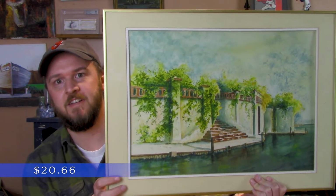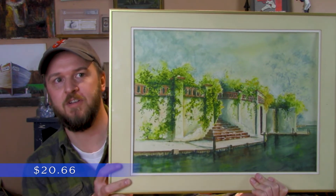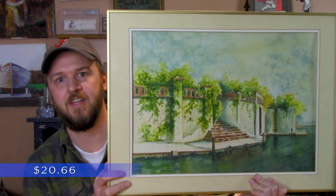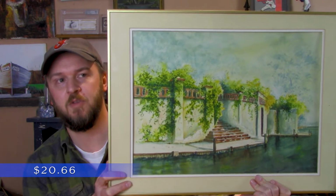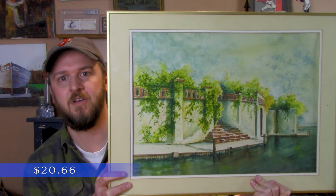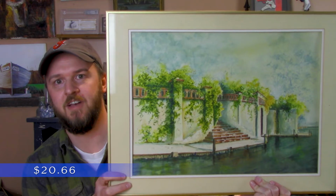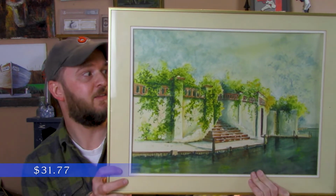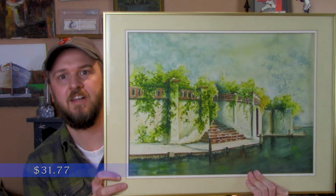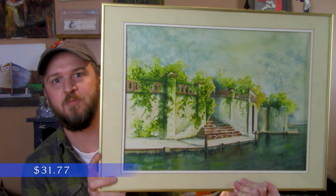Given the size and how well this is done, though, I have sold local artists' paintings that are really well done like this. I sold one for like $350. I've sold other ones that were around $200. So I'll probably price this around $200. I paid $11.11 for it, and the painting itself is in good condition. I'd probably reframe it if I was going to hang it up, but that's up to the buyer.